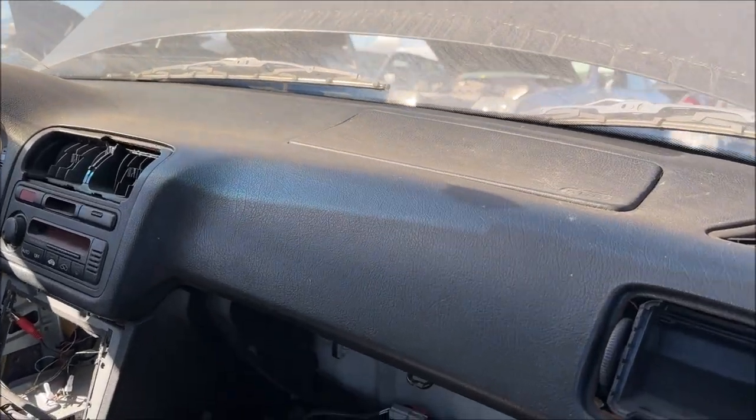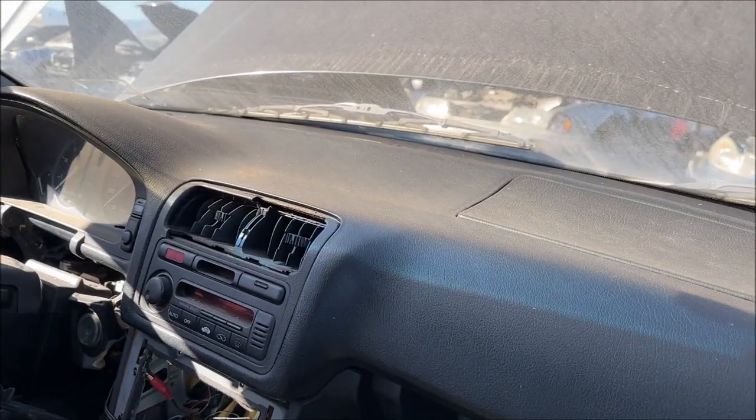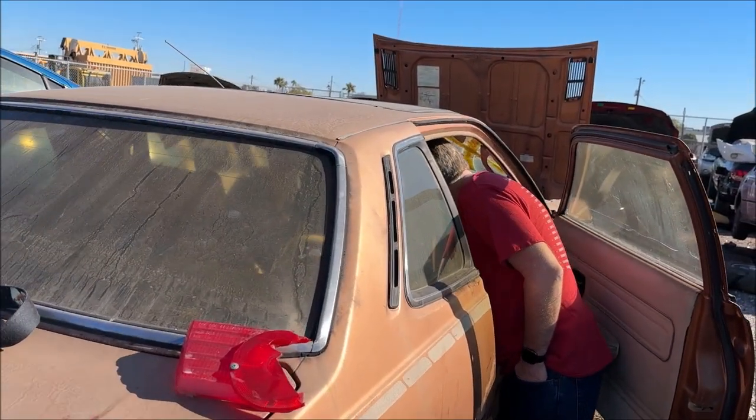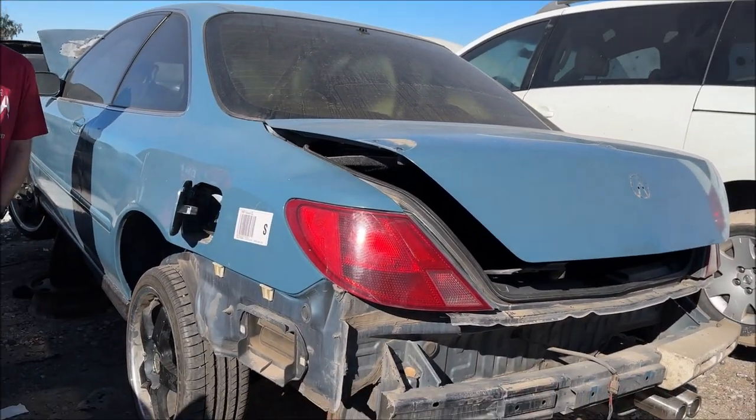Dash isn't bad. Shoot, the door handle's broken. Clean one owner.